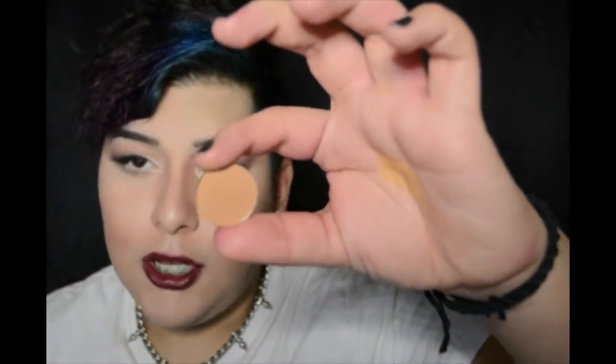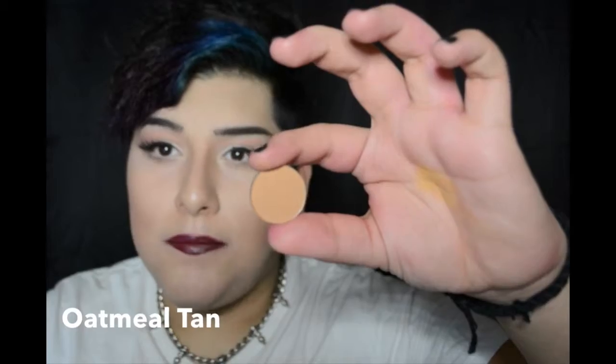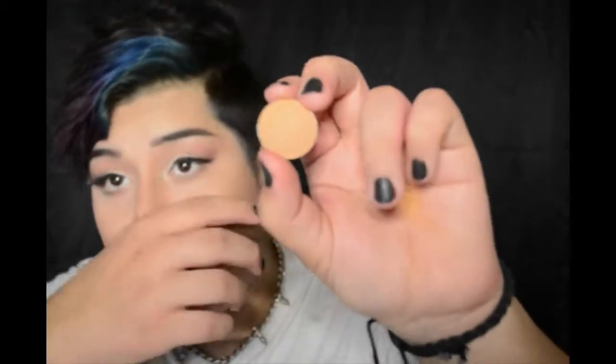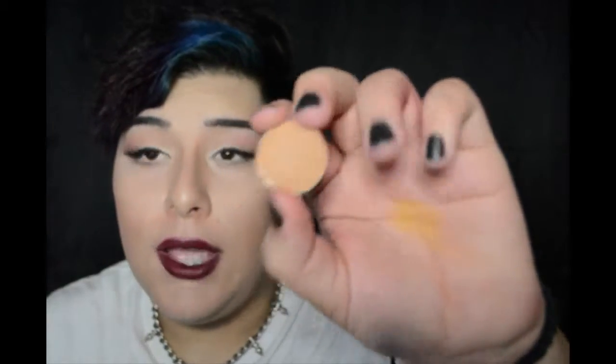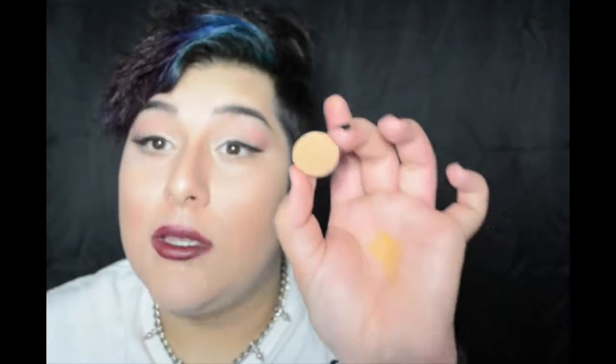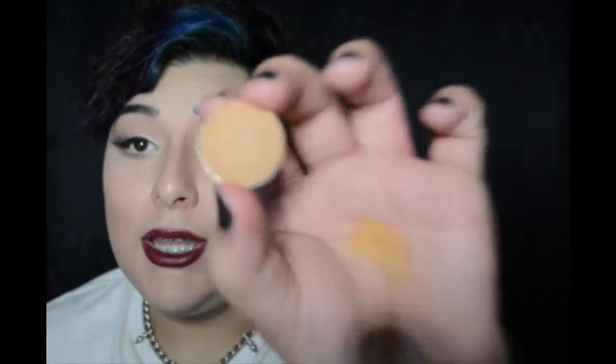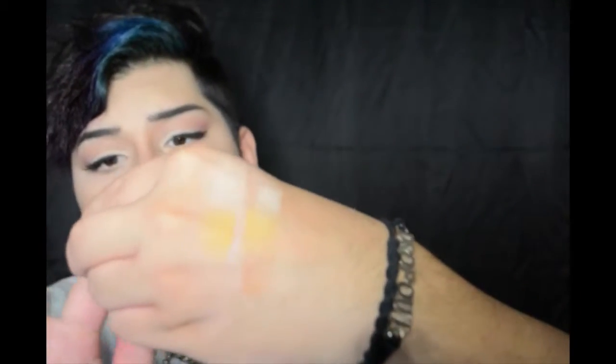This one is called Oatmeal Tan. It's a really good crease color. It's like an orangish light brown. This is a really good transition crease color. If you're looking for an orangish brown, it's legit. It's pretty. So this is it in the pan, and this, like I said, is Oatmeal Tan, and this is it without primer, and this is it with primer.